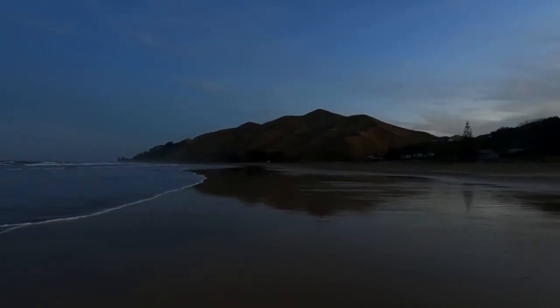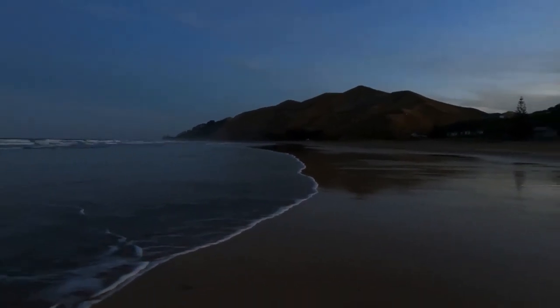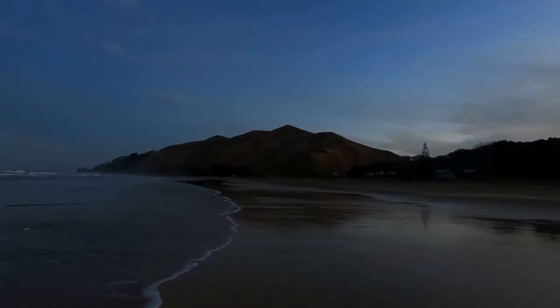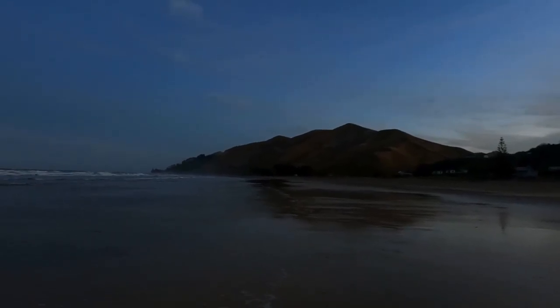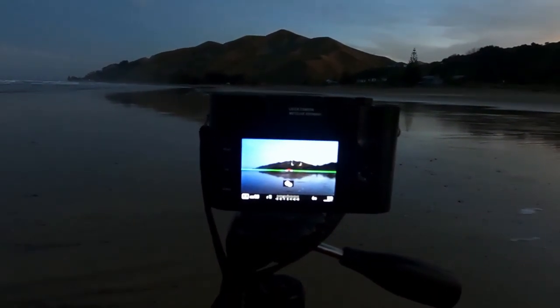While I'm waiting for blue hour to kick off, I've just walked along the beach a little bit to give myself a better, more expansive view of the headland. Going from probably that Norfolk pine just on the right hand side there, and we get a nice sweep of the headland out to the ocean. So we're about 15 minutes after sunset, still waiting for blue hour.